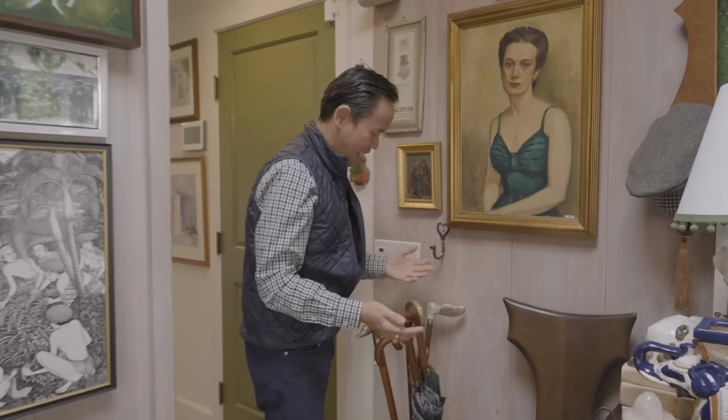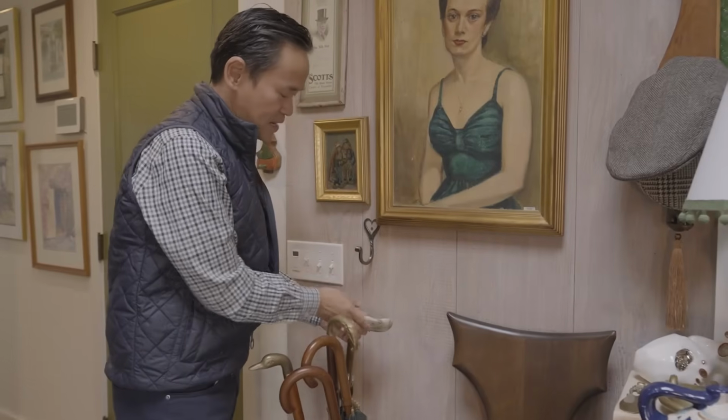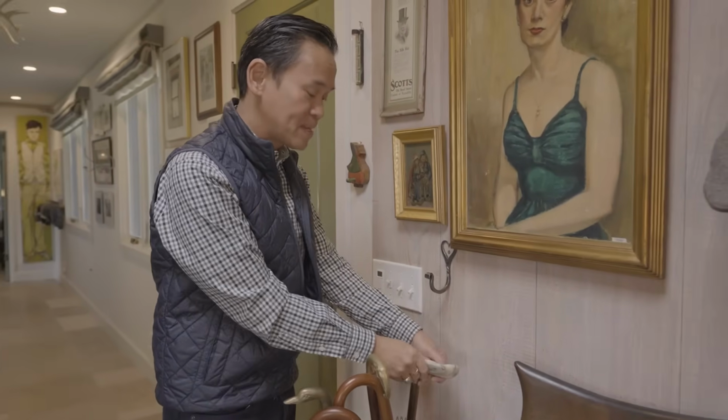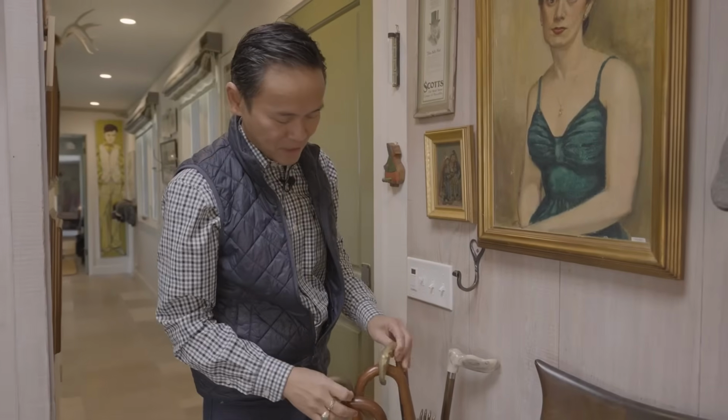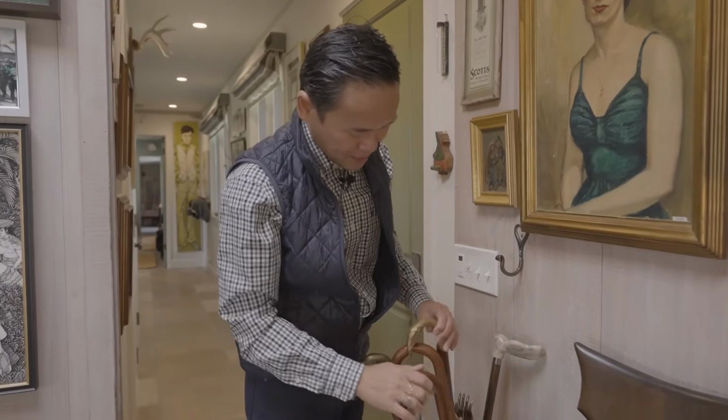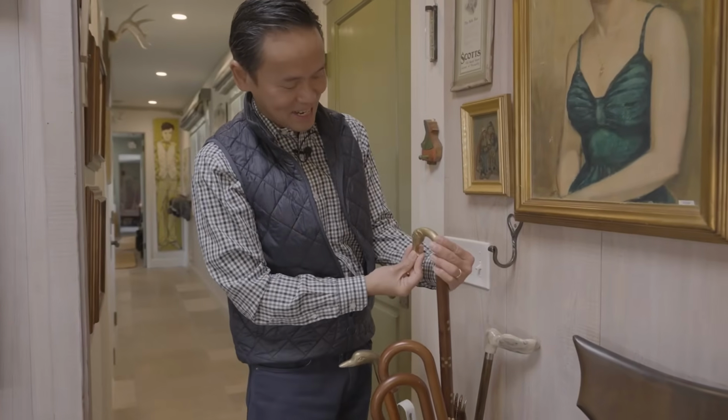Our collection of canes. This is actually Stephen's grandpa's, and later used by his late dad, and most probably someday it'll be ours. But I just love all these different umbrellas and canes. Another Gournay. I'm obsessed with the Gournay umbrella. But look at the elephant, isn't that cool?